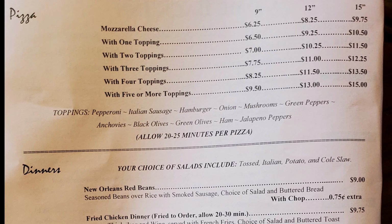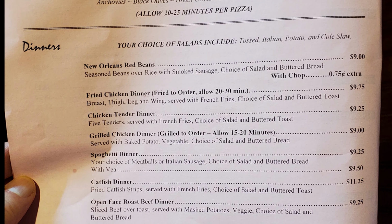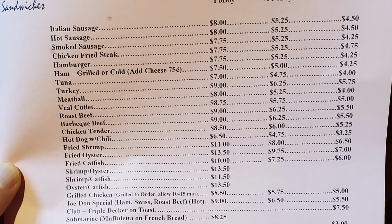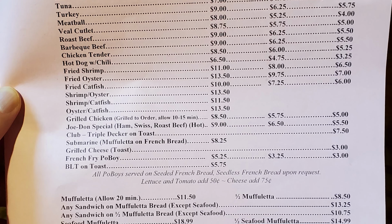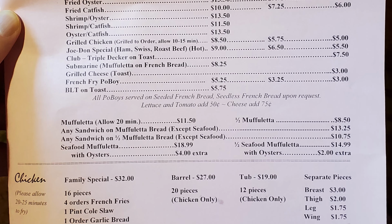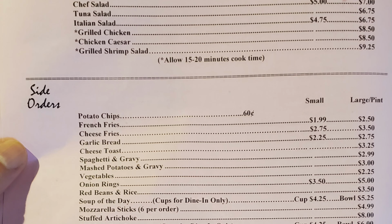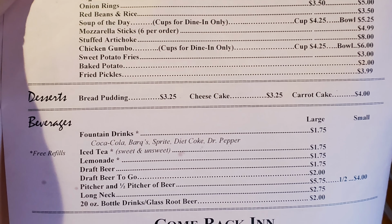Then they have pizza, and then their dinner selection with a New Orleans red beans, fried chicken tender dinner, grilled chicken dinner, spaghetti dinner, catfish dinner, open-faced roast beef dinner, shrimp dinner, oyster dinner, combination dinner, and seafood gumbo. Then we have our selection of po' boys, half po' boys, and then you can also get it on a soft bun. And then they have the usual selection of meat and seafood options for New Orleans po' boys. And then they have muffaletas, and then they have chicken specials. So a lot of good fried chicken in here. And then some children dinners to check out. Then we have a selection of different salads, and then some side orders, and then our desserts with bread pudding, cheesecake, and carrot cake, and our beverages, which includes beer.